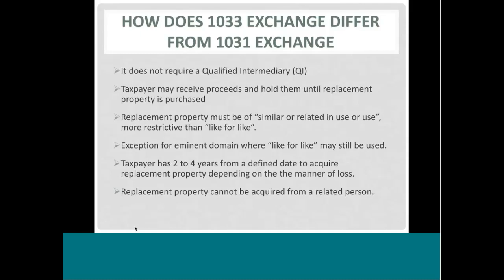The use may be different, but the reason for the ownership is the same. It is being used for trade, business, or investment. That's the standard for 1031 exchange.